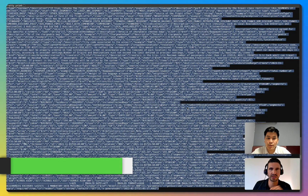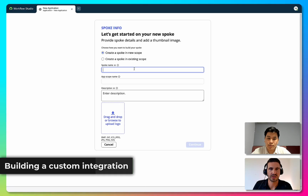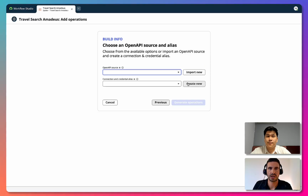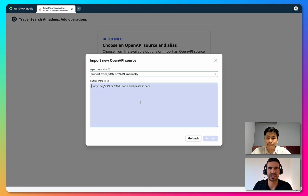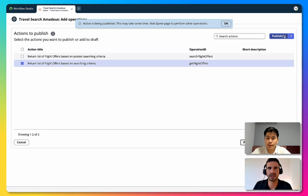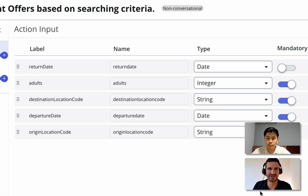And I know that Amadeus has published the OpenAPI specs for it. So let me create a new spoke in Flow Designer. I'm just getting the spec data, validating all this, and it's done. So now we have an action where we simply have to pass the dates, the location, and it will provide us the flight prices. We can now plug this right into our processes.